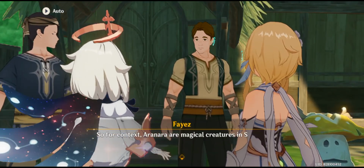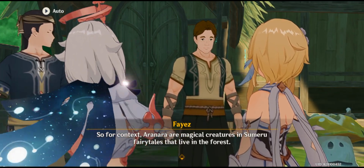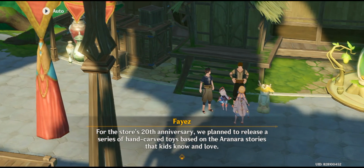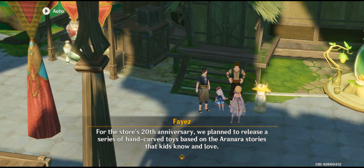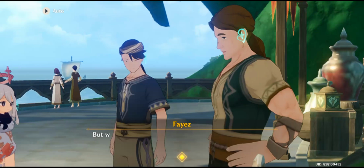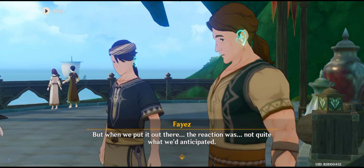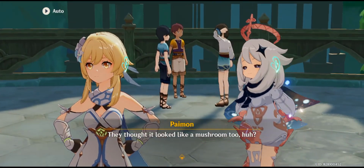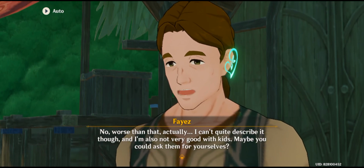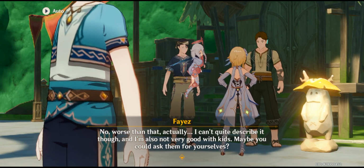So for context, Aranara are magical creatures in Sumeru fairy tales that live in the forest. For the store's 20th anniversary, we plan to release a series of hand-carved toys based on the Aranara stories that kids know and love. This is a prototype we made to get an idea of how they would react. But when we put it out there, the reaction was not quite what we'd anticipated. They thought it looked like a mushroom too, huh? No, worse than that, actually. I can't quite describe it, though. And I'm also not very good with kids. Maybe you could ask them for yourselves.